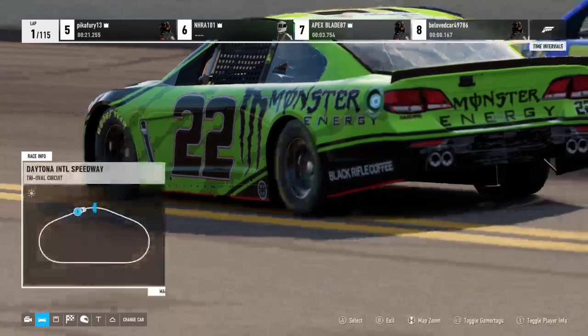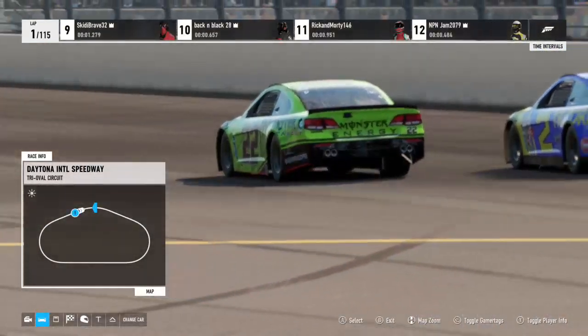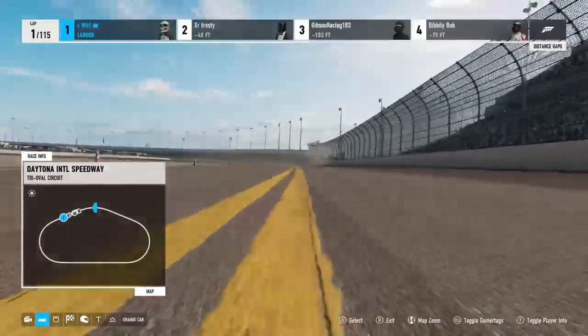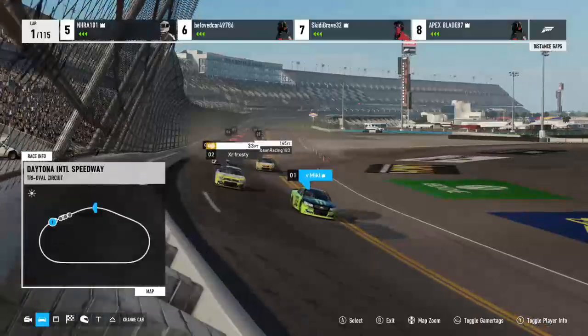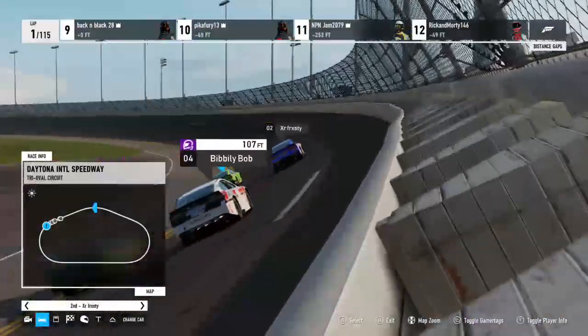Let's talk about Michael up front. He is our defending champion, and he is rocking that green number 22 Monster Energy Chevrolet. He is going to start front row, dominating the series with 7 wins, 8 top threes, 9 top fives. He has failed to DNF this entire season. He is looking good, looking to try to repeat.